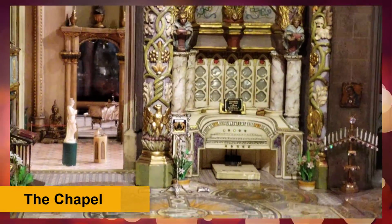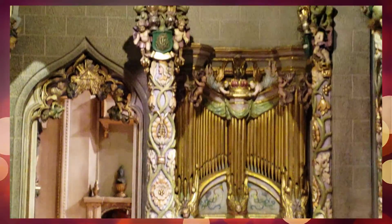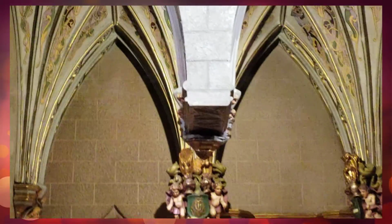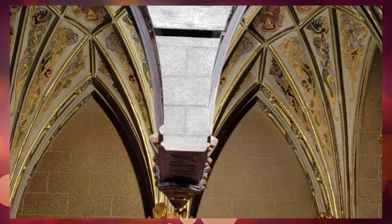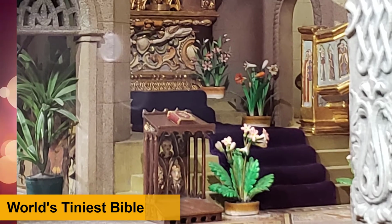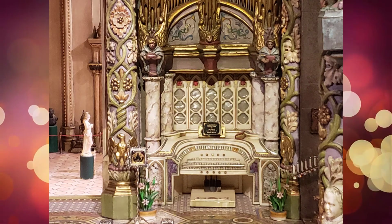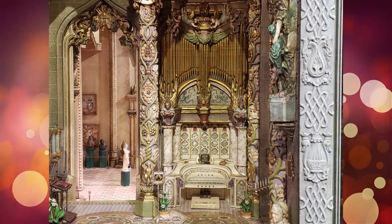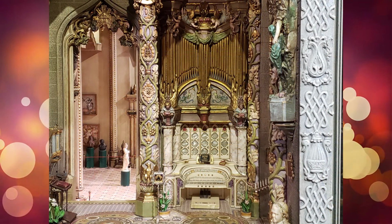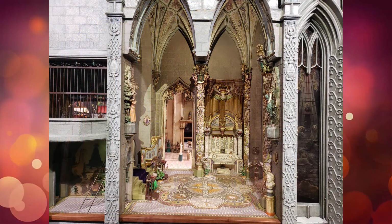Next we enter the chapel, where, piled on the console of the golden organ, are several manuscripts handwritten by composers such as Stravinsky, Rachmaninoff, and Gershwin. It is also in here that we find a copy of the world's tiniest Bible. The floor of the chapel is ivory, and the stone of Scone, which was the ancient rock upon which all kings of Scotland were crowned, sits under the seat of the silver throne.